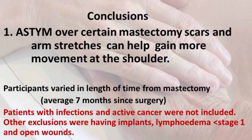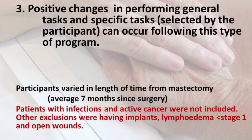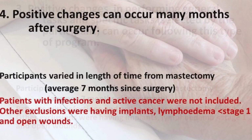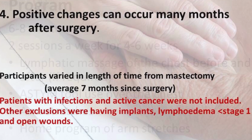So the first conclusion is that A-Stim over certain mastectomy scars and arm stretches can help in regaining movement. The second conclusion is that sensitivity of the chest wall to pressure, such as wearing a bra, can improve with this type of treatment program. Thirdly, positive changes in performing general tasks and specific tasks as selected by the participant can occur following this type of program. Also, positive changes can occur many months after surgery.